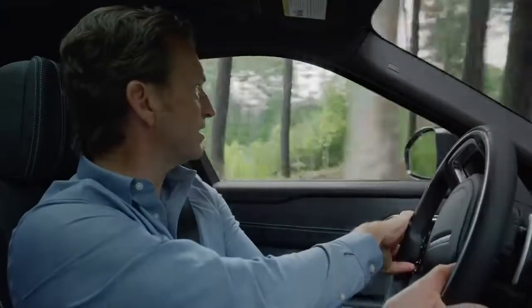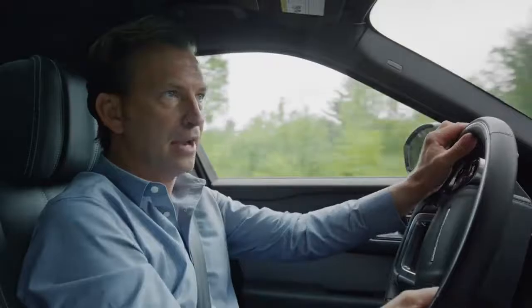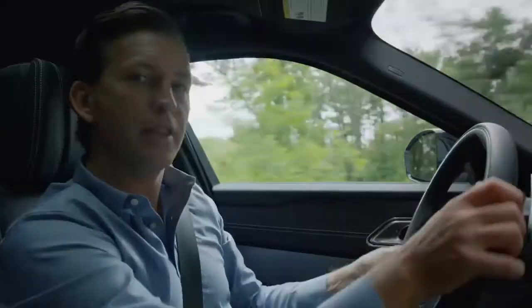Lovely crisp turn into this tight hairpin. And as I accelerate out, just great balance through this faster sweeping corner. The steering is so precise and intuitive without compromise.